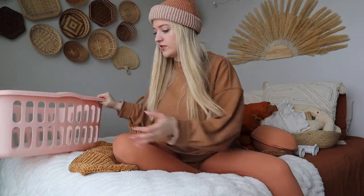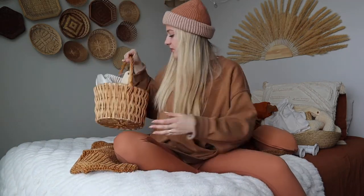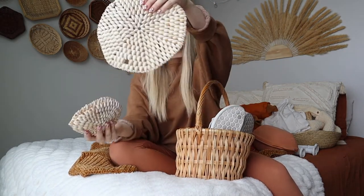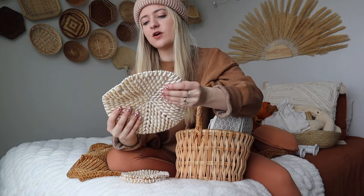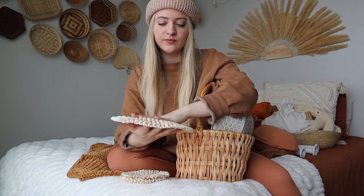Let's see, let's move this out of the way. What else do we have? Okay, so I have this basket full of goodies. So these will be in my shop. These are just little shell coasters, or not really a coaster. I don't know what it's called. I cannot think. A trivet. It's a trivet. And this is where you would put a pan to cool.